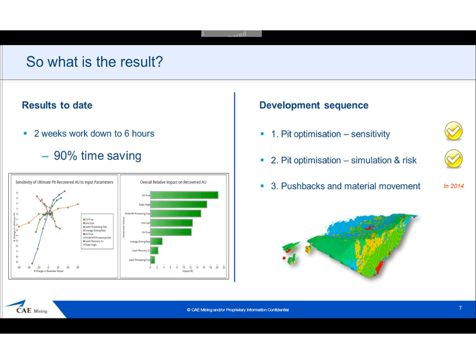What we have achieved so far with CAE Summit: we can bring 2 weeks of work down to 6 hours. This is just one example where we show 90% time saving. In fact, CAE Summit has no limits. Depending on the needs, it can use more than 1,000 CPUs at the same time to compute many scenarios for multiple deposits. In addition, the available data storage is virtually unlimited, so you can decide how many deposits you can compute at the same time.